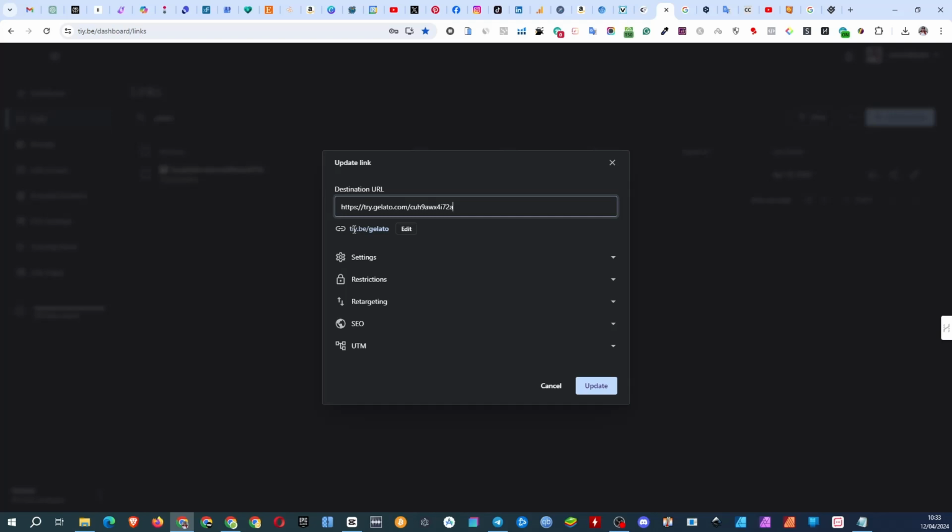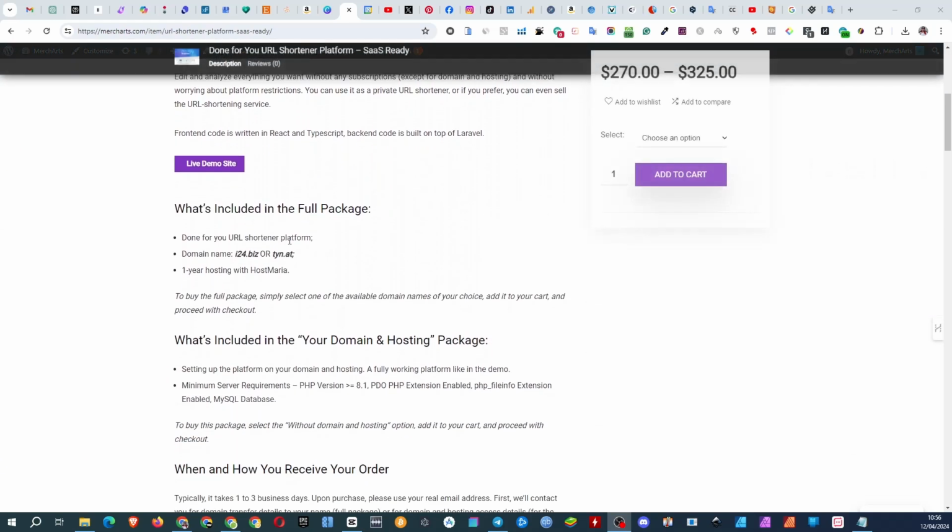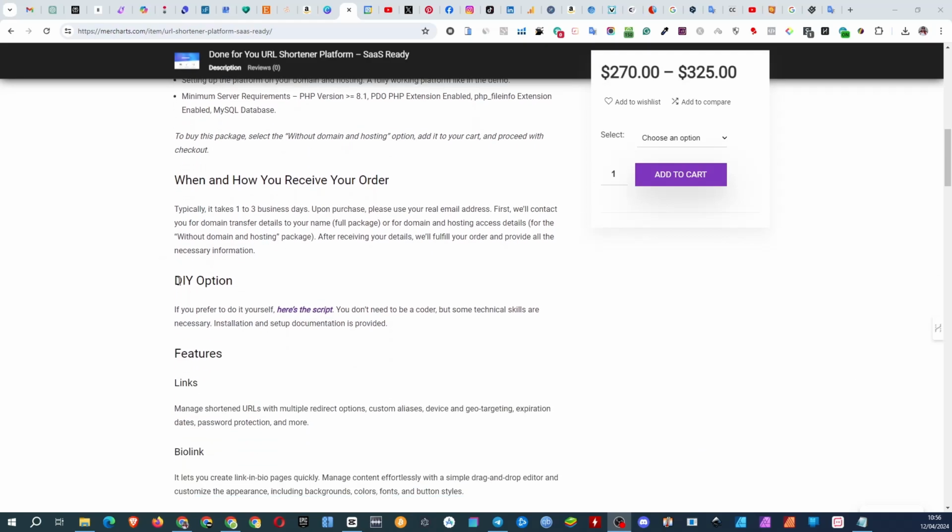Cool, right? And actually, you can have your own URL shortener too. On Merch Arts you can buy one. If you have minimum techie skills, you don't have to pay $325 or even $270. Scroll down to the do-it-yourself part and get the script. It will cost you $60.